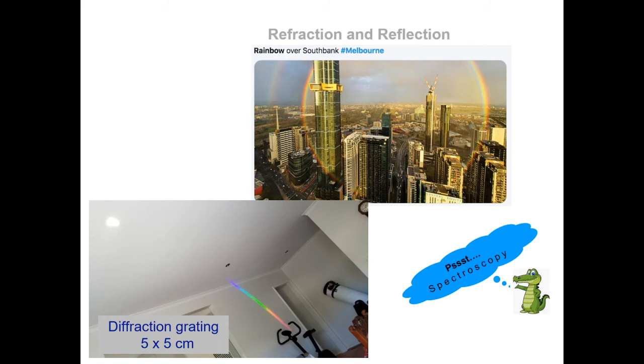We hear a lot more about refraction and reflection, including what goes on inside our telescopes and cameras. Here's a double rainbow, someone looking downwards from a South Bank skyscraper. At that time, I saw a huge semicircle double rainbow from my home too.